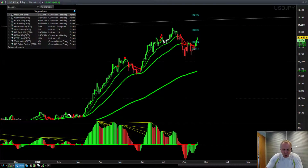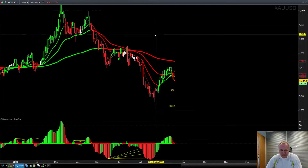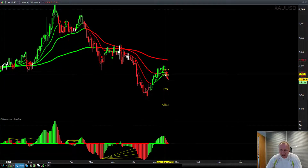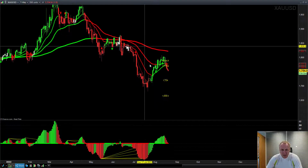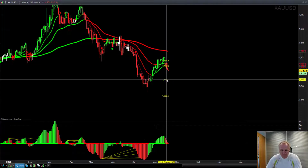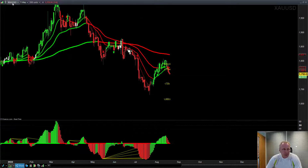Let's have a little look at gold prices as well, because we're starting to see a little bit of sell signals here on gold. Nice short signal around the 1774 entry here. We're trading at 1754, which is a real nice profit. We've got the 1722 down here. Let's see if we can get some further downside on gold.